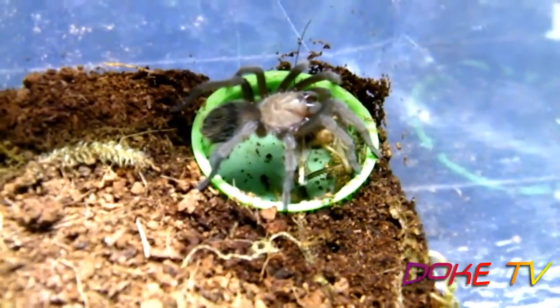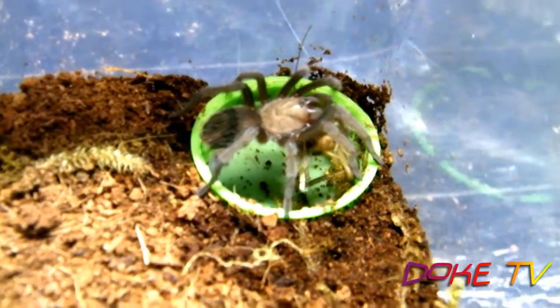I put a little water dish in there. I never really fill it up, just occasionally I might overflow it for them. If you're a beginner, you don't necessarily have to put something like that in there.